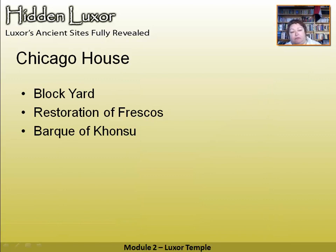Now, Chicago House have been working in this temple for a number of years. Chicago House are very, very good. They are the Luxor, Egypt, part of the University of Chicago, and they have had a dig house here since the 30s. They have a number of wonderful publications. Publications are expensive, but they have put PDFs of their publications up on their website for free. You can download the PDFs, look at line drawings and stuff like that. So it's an absolutely wonderful resource, their website, well worth having a look.